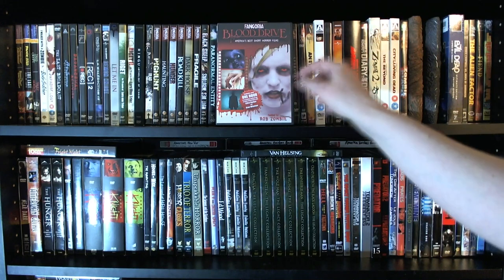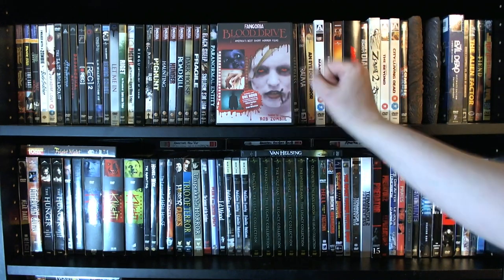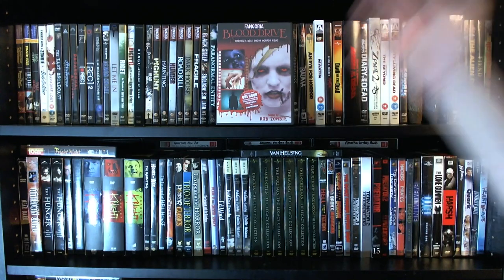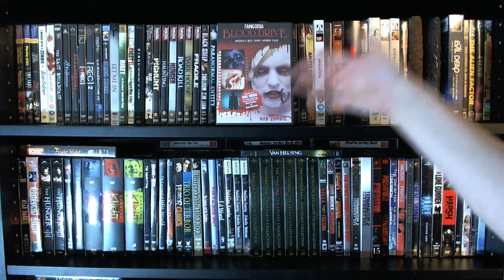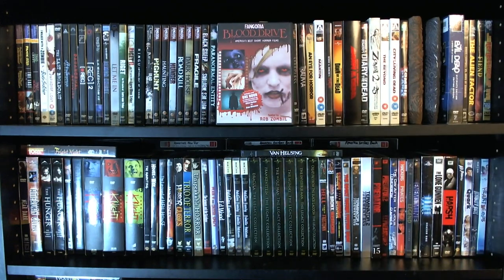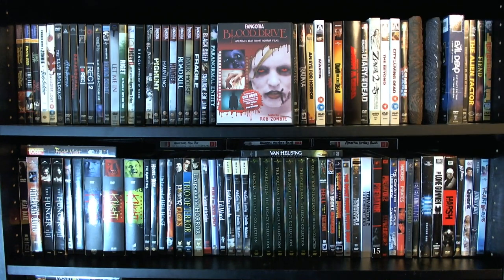But the one reason to get this, if you can find it, is it has exclusive behind-the-scenes featurettes with Clive Barker and Stan Winston. Basically, extensive interviews with both of them. Stan Winston takes you on a tour of his creature shop and stuff. And, of course, he's no longer with us. So anything we can get of Stan Winston talking about his craft is wonderful.